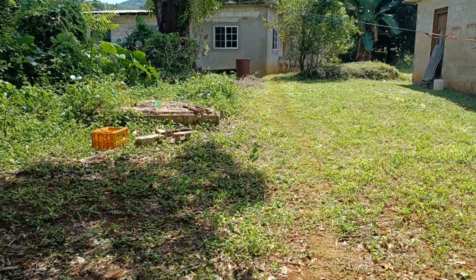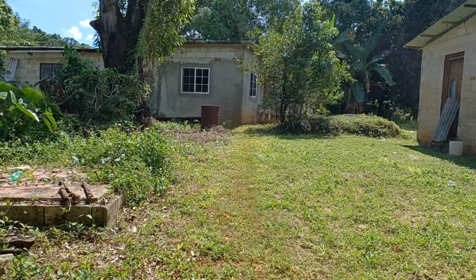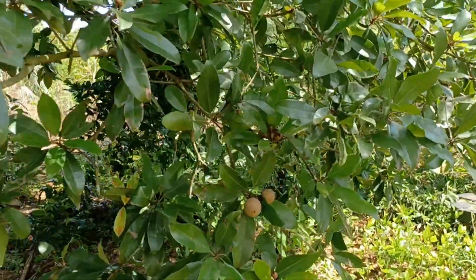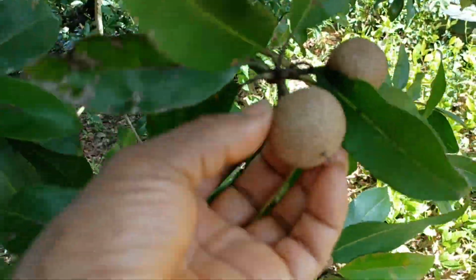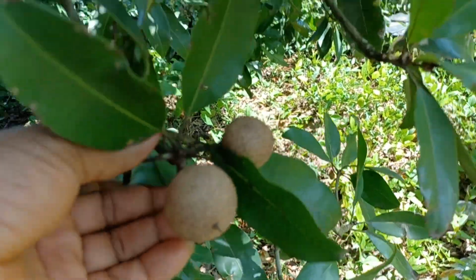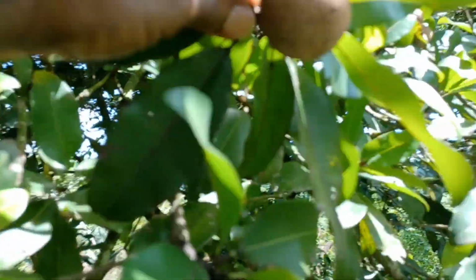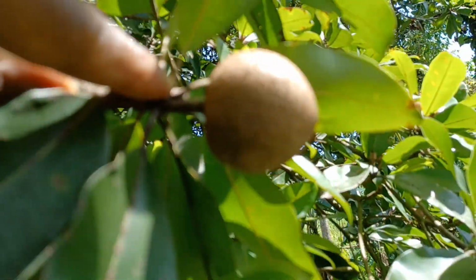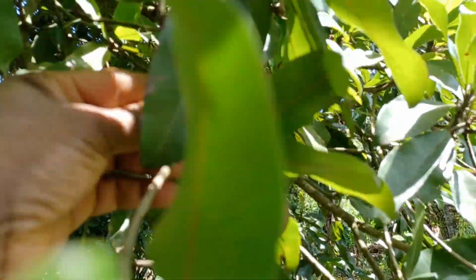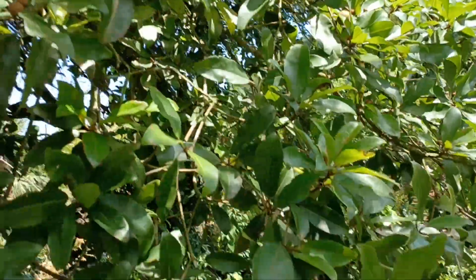As I said, this is where I grew up. This is the yard I played in. This is the Neilsberry tree as well. I used to eat Neilsberry off this tree. These small Neilsberry are not ready to ripen yet, maybe in a year's time. But when they get ripe, they're very big, you know. I remember when we used to grow up, we used to pick Neilsberry off here. This is where I grew up.